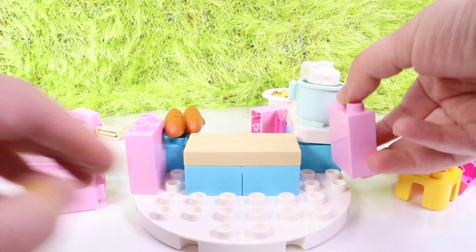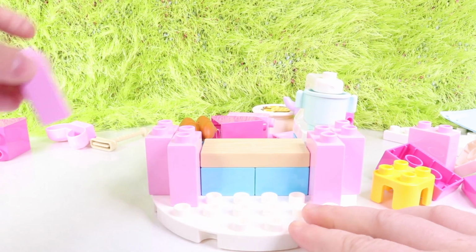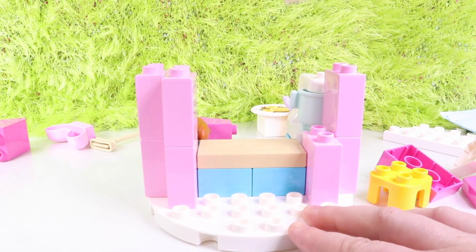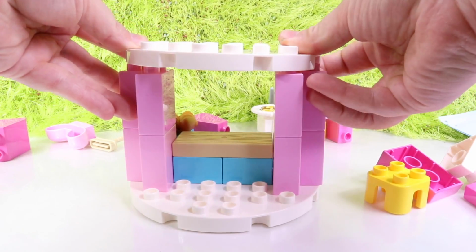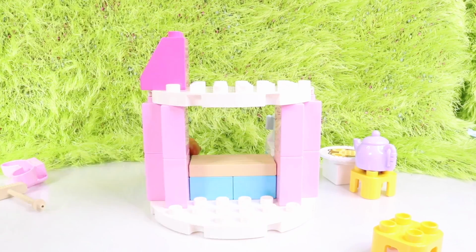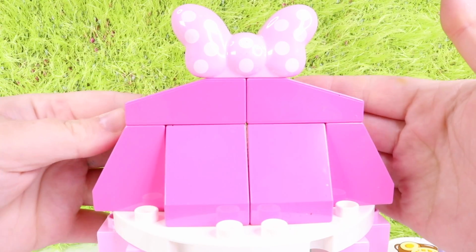One on this side, one on this side, one in the front, and one right here. I think the walls need to get taller, so let's do it again. One here, one on this side, two in the middle, and add our roof, just like this. Wait a minute. That's just the base of the roof. And Minnie Mouse's bow is now on top.